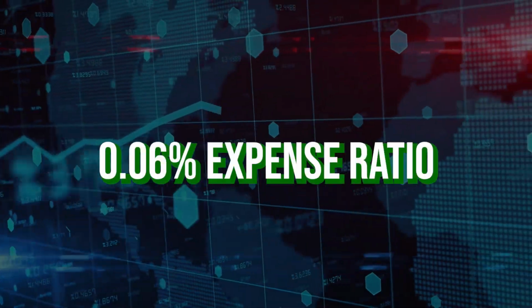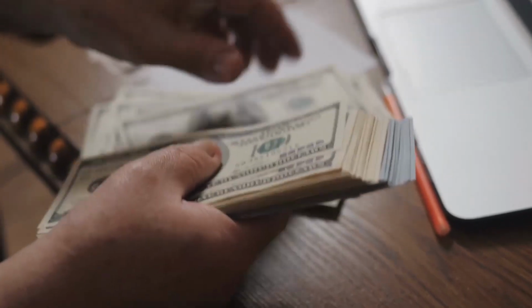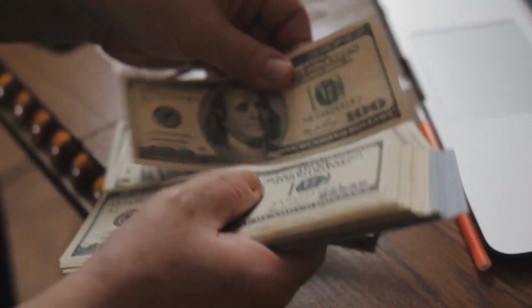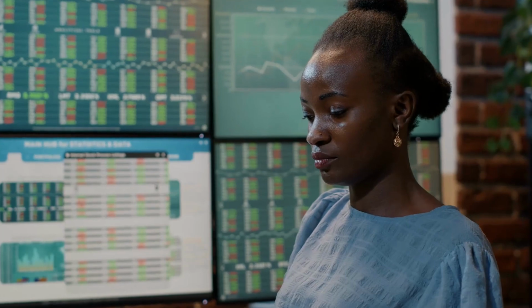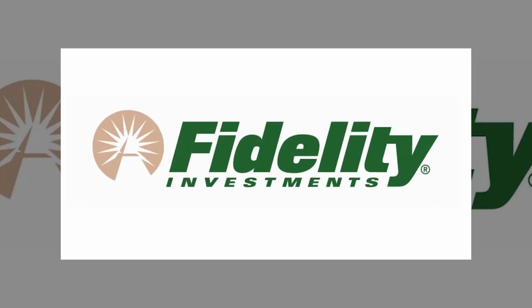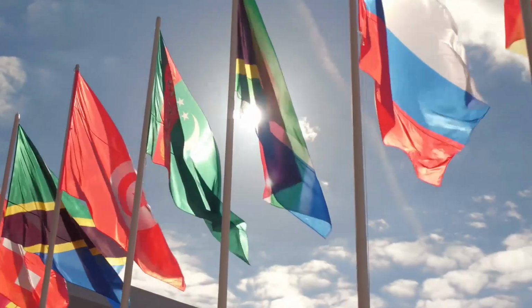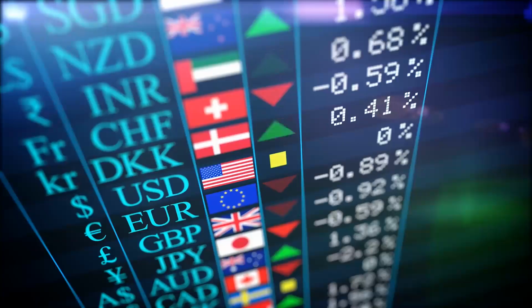It has a 0.06% expense ratio. If you have $10,000 invested in FTIHX, you're effectively paying Fidelity $6 to manage the fund for you. Since its inception in 2016, the fund has averaged annual total returns of 5.99%. FTIHX will expose you to the international market outside of the US, with exposure to various countries, industries, and even currencies.